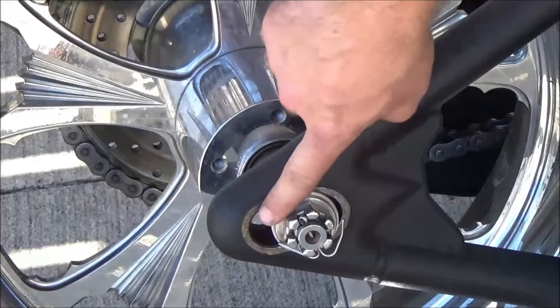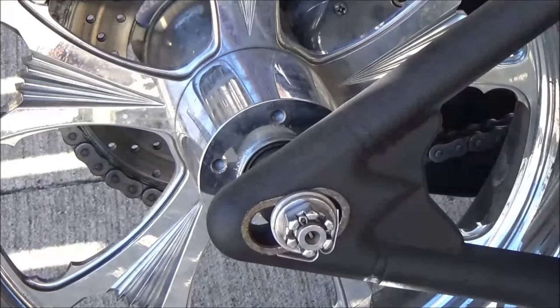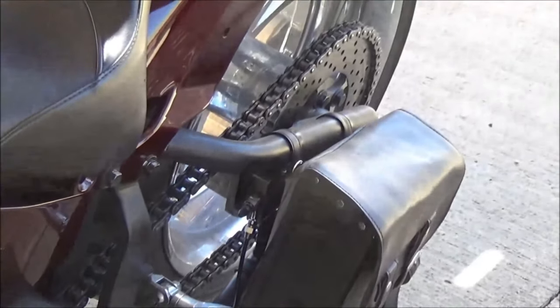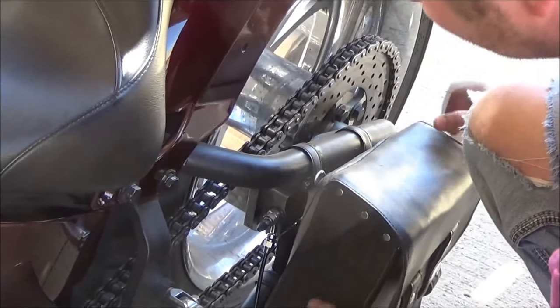You can see there's quite a bit of room left on here to be able to adjust that chain. Let's make sure you're understanding too that there is one hidden behind the bag on this side, down inside along that brake there. Another thing that has to be done on this is that because of this brake setup, you're going to have to get this bag out of your way.